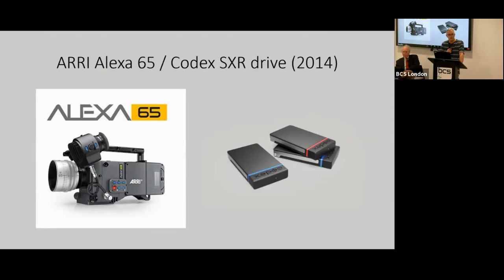That one was based on these M2 PCI Express modules, 2 terabytes and capable of 2,500 megabytes a second, which is over 3 times the XR drive from the previous year. So, you know, this really is quite a dramatic escalation in what's possible over these years.